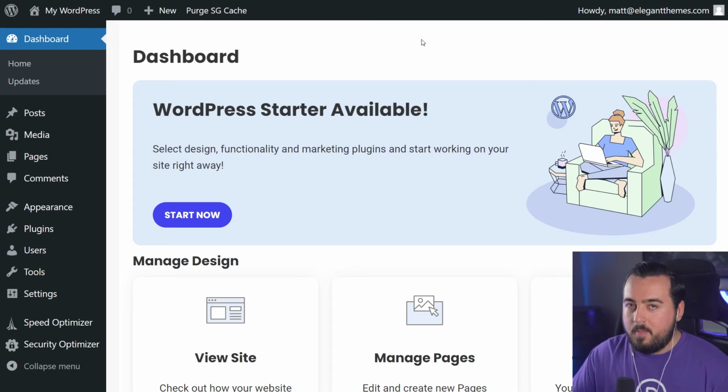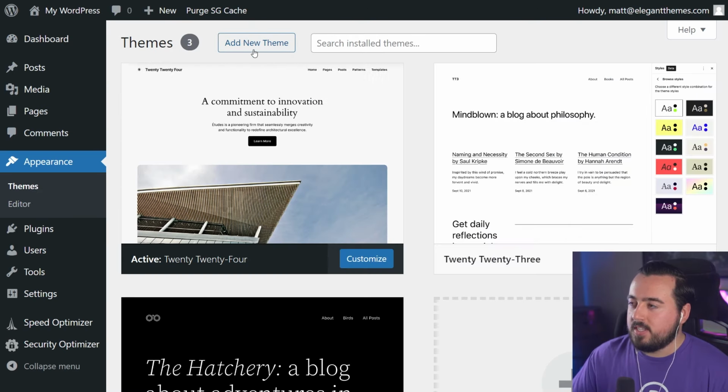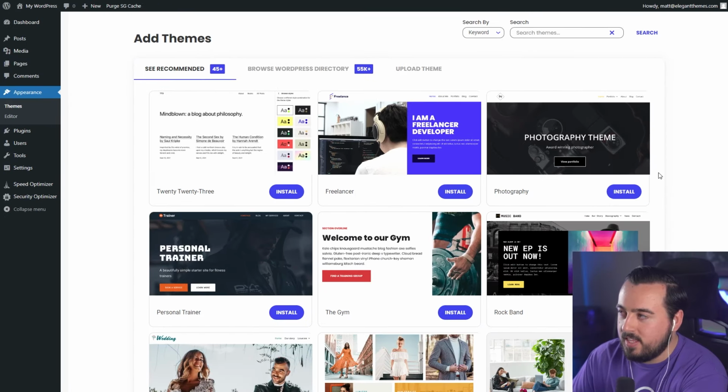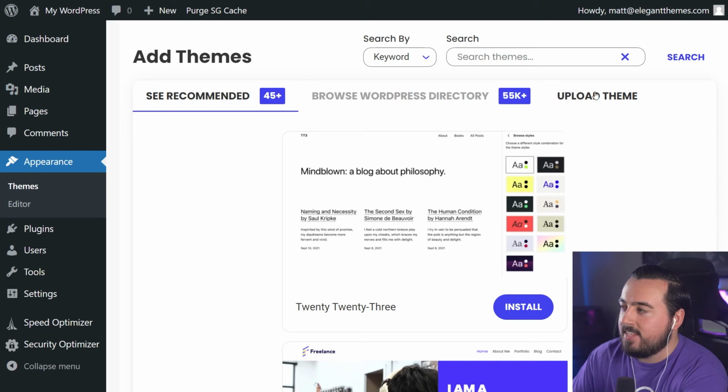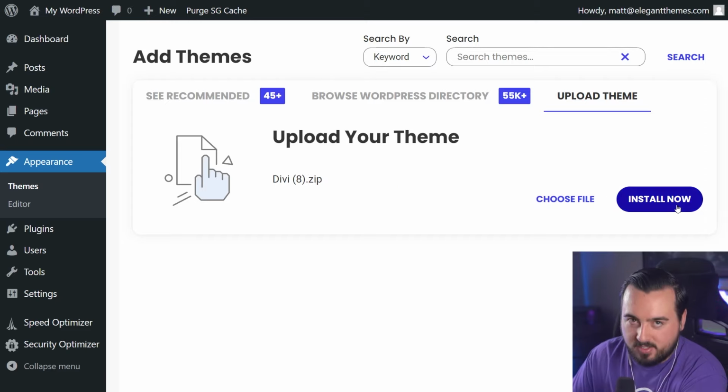With that done, we could go back to our WordPress admin dashboard, go to Appearance, Themes. At the top here, I'm going to select Add New Theme. By the way, I am zoomed in right now to make things easier to see, so normally it would look more like this. But we are going to go ahead and select Upload Theme. Now click Choose File. You can't see this part, but I'm just selecting the zip file that I just downloaded. And now I'm going to press Install Now.